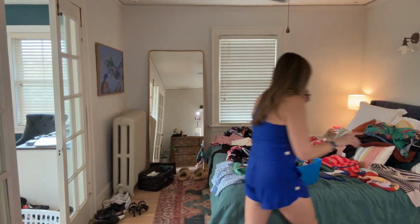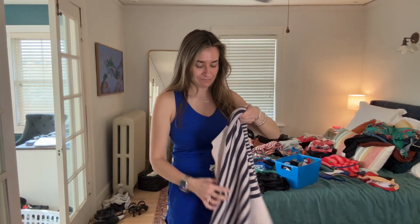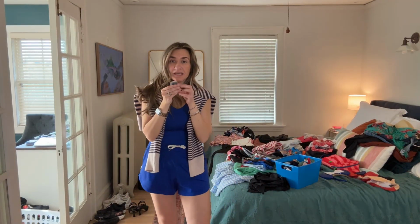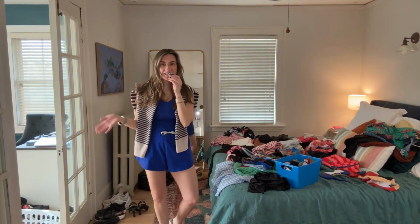And then if it gets cold, I rented this sweater from Nuuly also. So it looks a little purple, but it is actually like a navy blue. And I can either wear it or I can just kind of throw it around my shoulders, like so. So yeah, here we go. Just a nice little casual, loungy daytime sort of outfit.